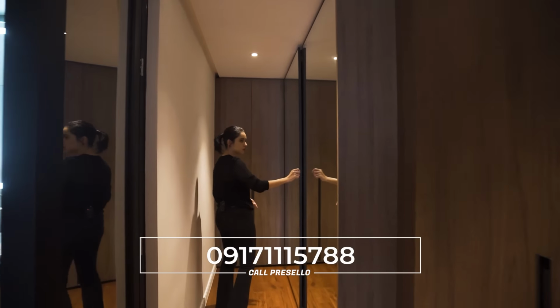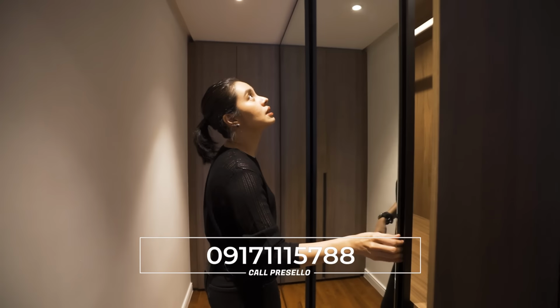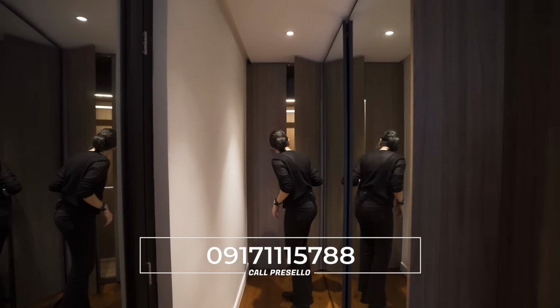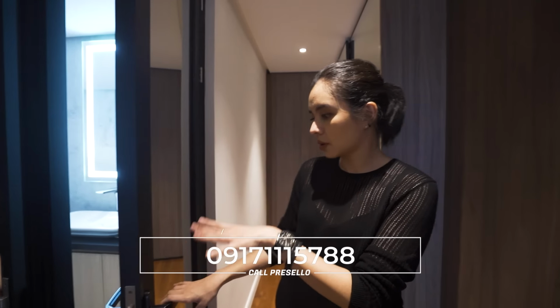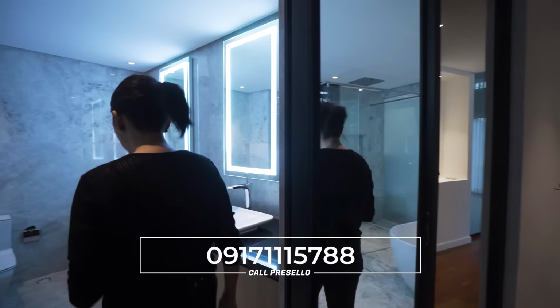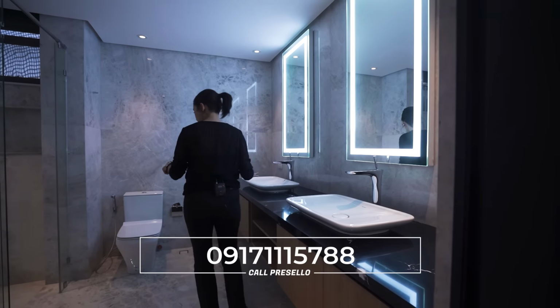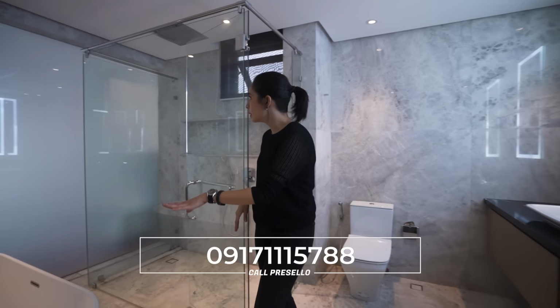Then again, more of the mirrors, or the sliding glass doors. Sorry, I'm opening everything, guys. I am genuinely curious. I want to know how the layout is. Okay. And then another mirror door that leads to the ensuite. Toilet and bath with your two sinks. And then your enclosed shower space, and then your toilet.